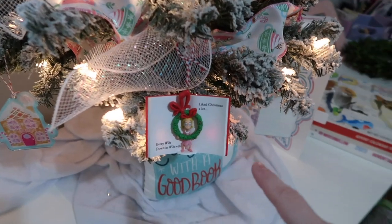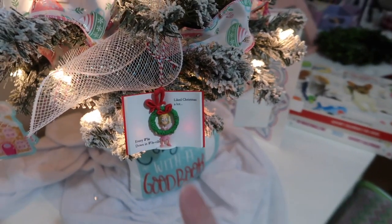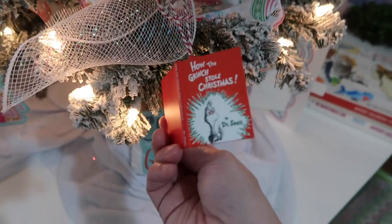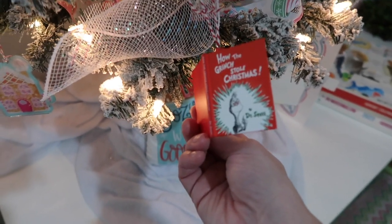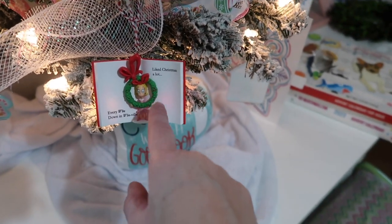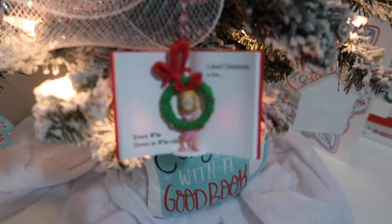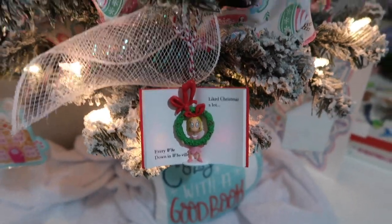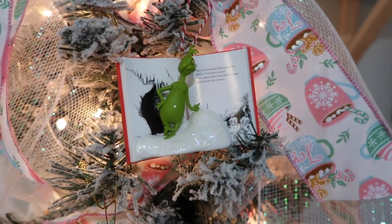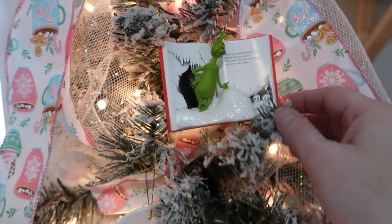This is Hallmark. So this ornament was this year's ornament, How the Grinch Stole Christmas. So I did not realize I have two of these. They had one that they came out with last year. So this one says, every Who down in Whoville liked Christmas a lot, and it's got Cindy Lou Who. And then I found this one in the attic. This was last year's ornament. I got this one for the kids as well.